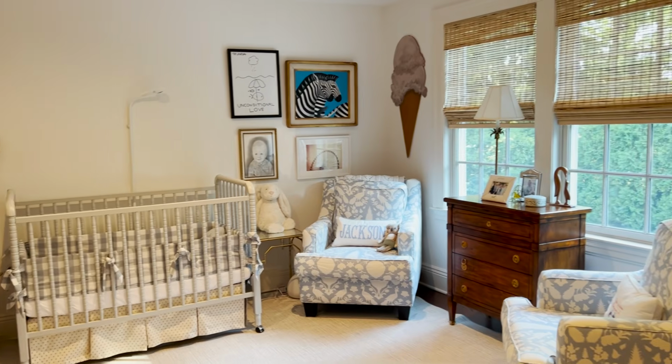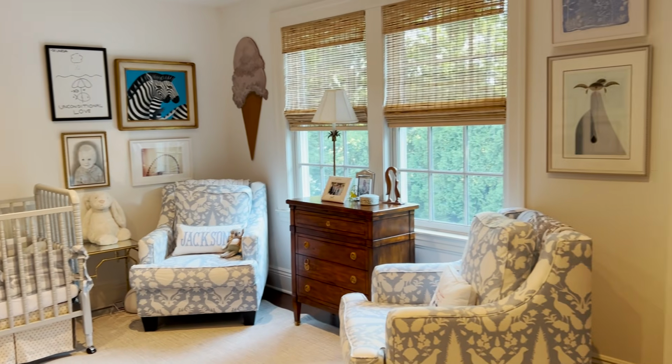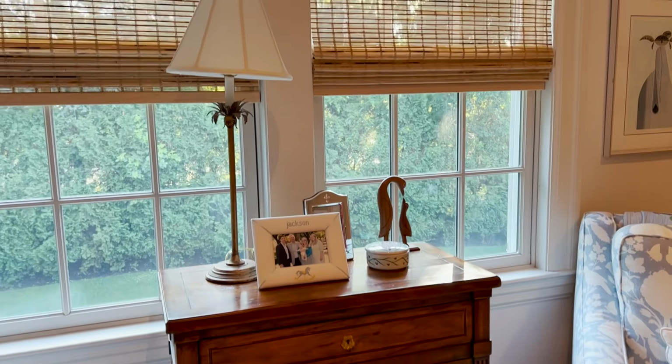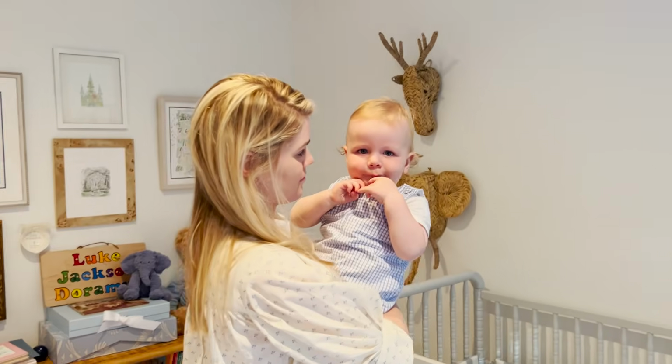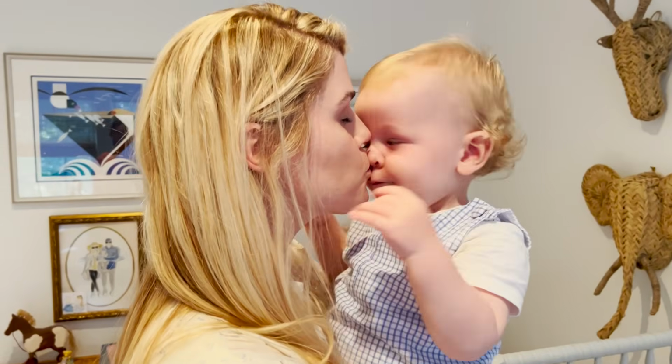His nursery is really a culmination of things that I found around the house. I really didn't purchase a lot of furniture when I had a baby. I really just tried to make what I had already work in the space. So now it feels like an adult place.